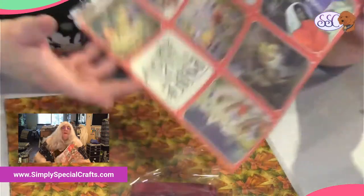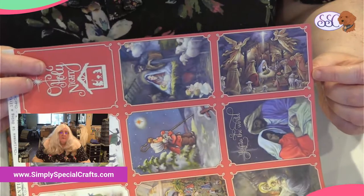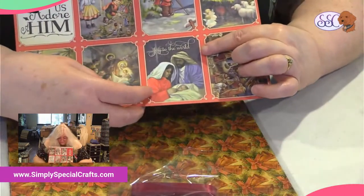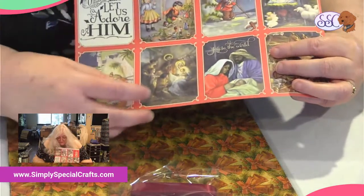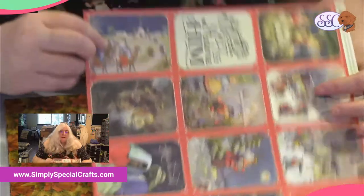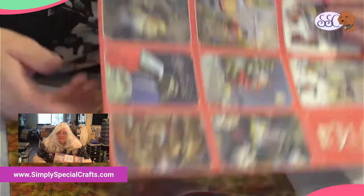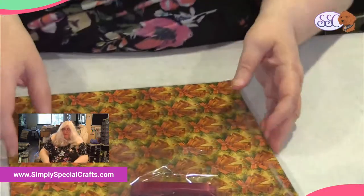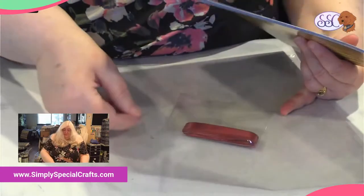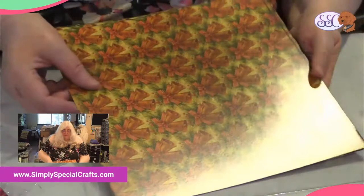This one has the full nativity. We've got a Black Mary and Jesus. We've got the nativity here. We've got riding in on camels, the wise men coming. Wait till you see these papers. Wowzer. This is the ribbon we chose for them. That wine again, because it's beautiful.